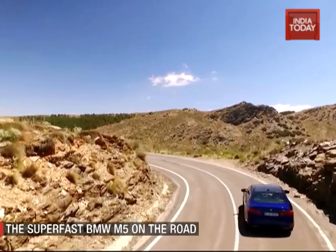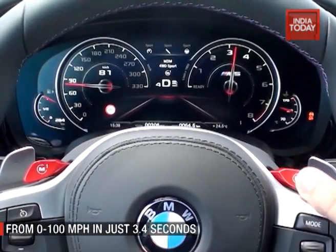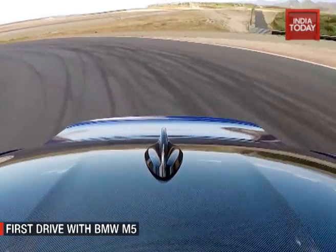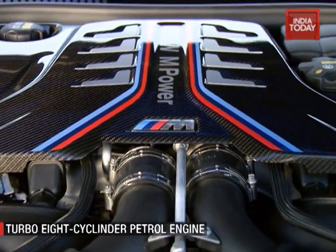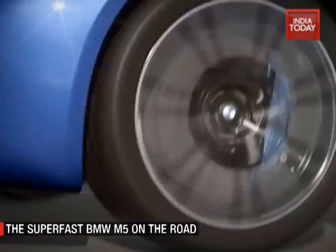Speeds of 200 km per hour can be reached in just over 11 seconds, and 100 km per hour in just 3.4 seconds, and that's mighty quick. Top speed of the car, if one has invested in the optional M Driver's package, is 305 km per hour.